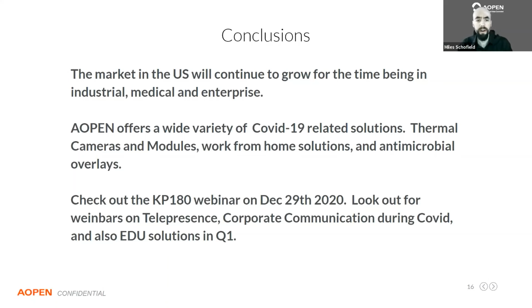Of course, AOPEN offers a wide variety of COVID-19 related solutions: thermal cameras, as you saw, we got our new thermal camera module that works with our all-in-one devices, work from home solutions, and of course the KASTUS antimicrobial antiviral overlays. The last thing I want to point out is to check out the KP180 webinar, December 29th, 2020, if you're watching the VOD, and look out in Q1 of next year for our webinars on Telepresence.